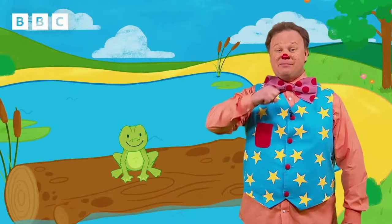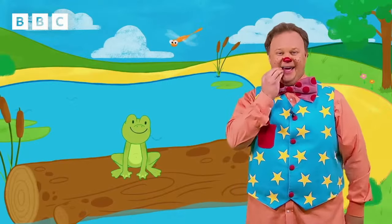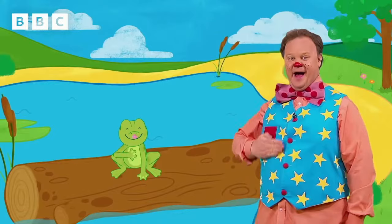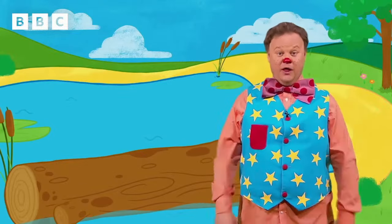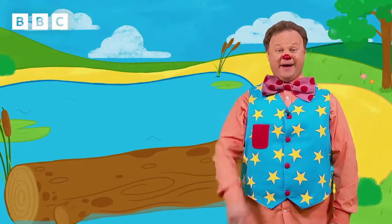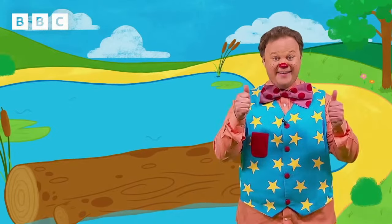One little speckled frog sat on a speckled log, eating some most delicious bugs. Yum, yum. It jumped into the pool where it was nice and cool. Then there were no speckled frogs. Glub, glub. Ribbit, ribbit. Oh, that was great.